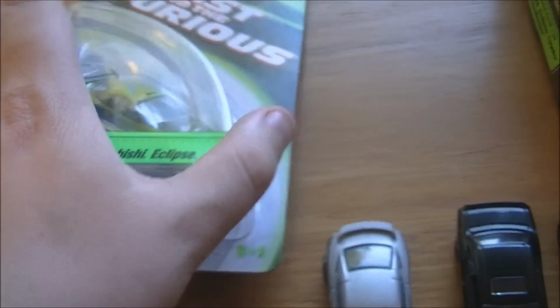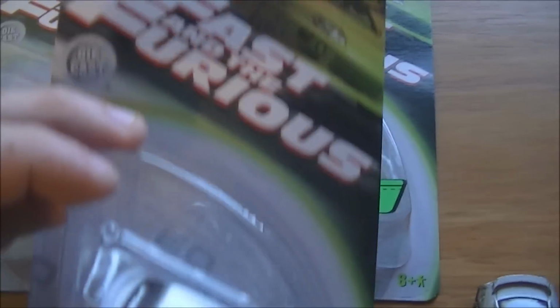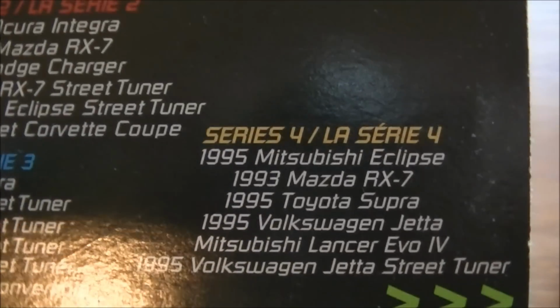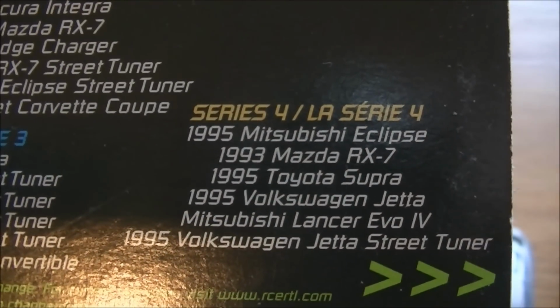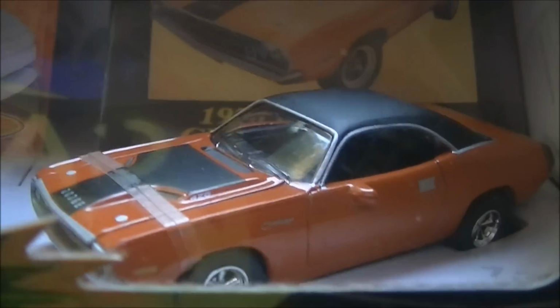Alright, where should I start opening up? I'll probably put down the thing and I'll open them up. I'll show you these guys as well. Not much to it, the same background, same picture. There isn't a difference apart from the actual cars. Same as this one. It talks about the series. What other cars? We have Eclipse, Mazda RX-7, Supra, Volkswagen Jetta, Mitsubishi Lancer, and Jetta Street Turner. And then we have obviously the Mitsubishi Spider with the 1970s Dodge Challenger, my bad, Challenger, the one that they win with, if you guys remember, if you watched the film.